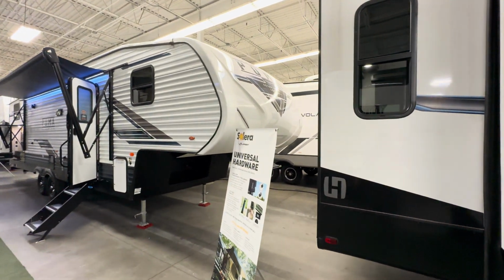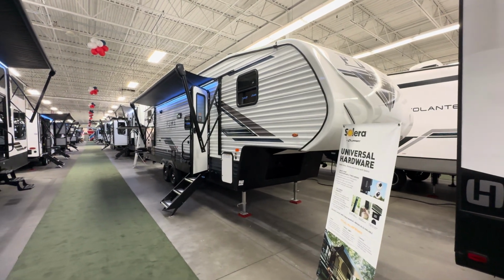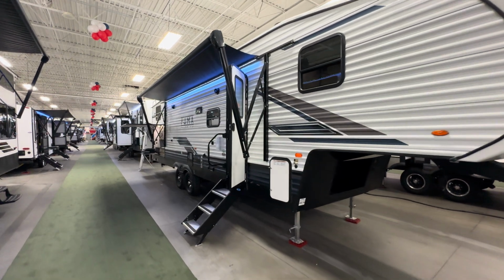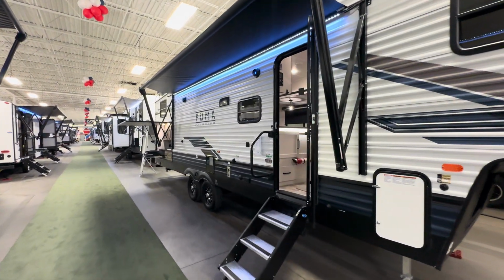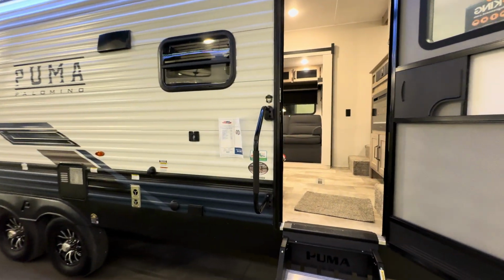Today I'm going to take you on a tour of the 2024 Puma 295BH. This is a lightweight, low-cost bunk model, so this is perfect for a person that doesn't want to sink a ton of money into camping, but having enough space for your family.